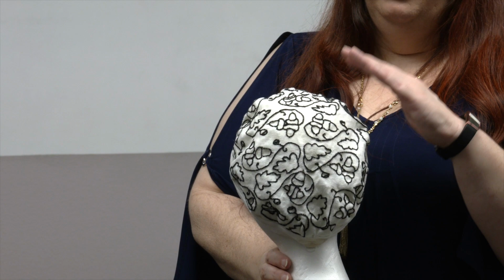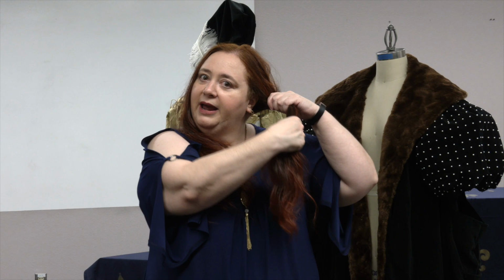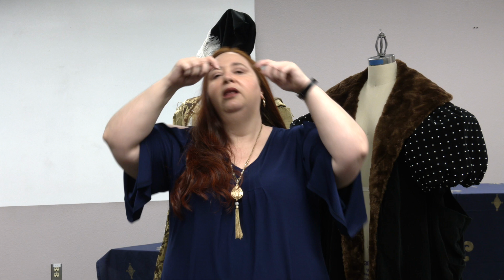For the gable, when I wear that hat, I will separate my hair in half. I'm not going to do it because it takes a while, but you separate it in half, and this will be put into one long braid, pulled up over the top, and the other one pulls into a braid and goes over the top as well, and then that gets stitched together.